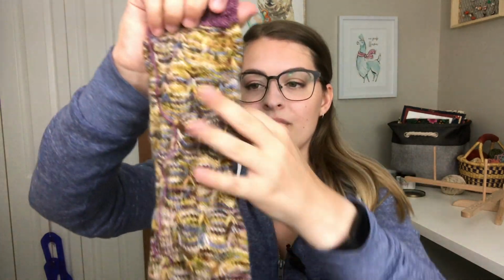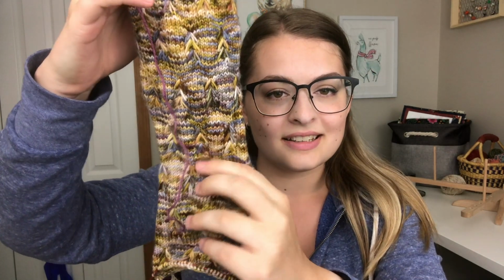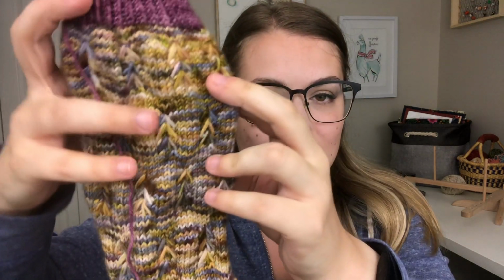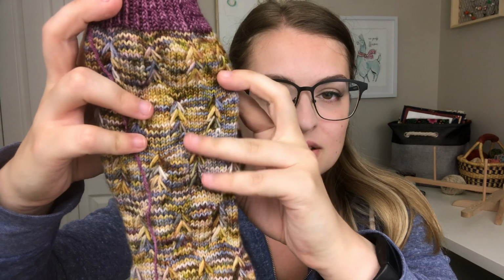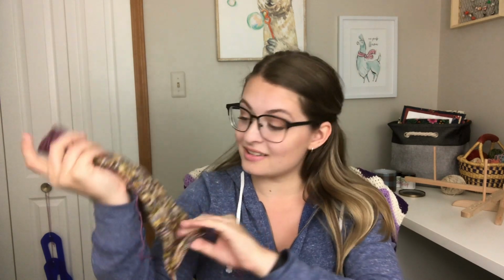So, like I said, these are the Into the Woods socks by Melody Hoffmann. They just have this really pretty kind of tree pattern. Makes sense why it's called Into the Woods. But yeah, it looks like little trees all over the socks. And I love this colorway too. I wish it wasn't a club colorway because it's so pretty. It's so unique.